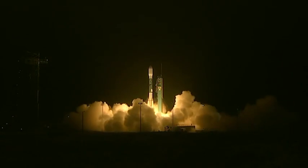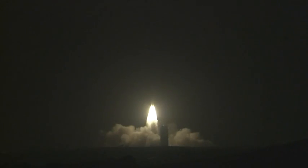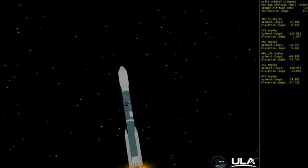Main engines start and liftoff of the Delta II rocket with SMAP, making global observations of soil moisture for climate forecasting. Solids. Good chamber pressure on the main engine. Good chamber pressure on both vernier engines. Good chamber pressure on all three solids.